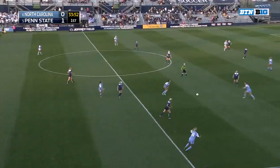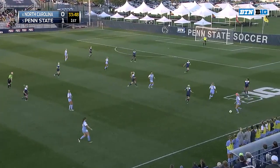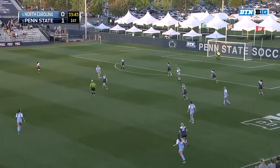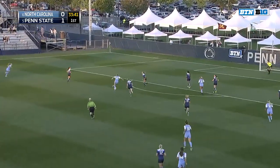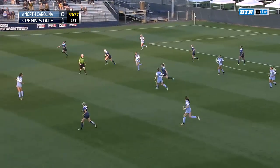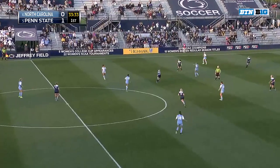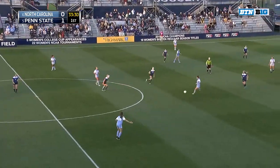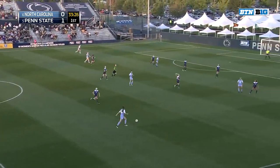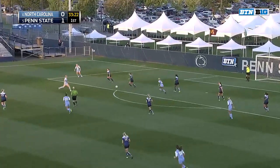Julia Ashley, one of the captains, controlling on the back line on the right side. Back to Ashley, who tries to float it to the top of the box. The turn for Russo. Alessia Russo playing up top this year for Carolina, one of the freshmen Anson Dorrance is playing this year. She started all but one match so far this season.